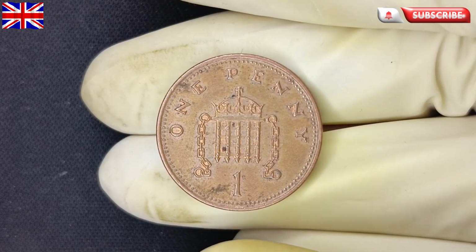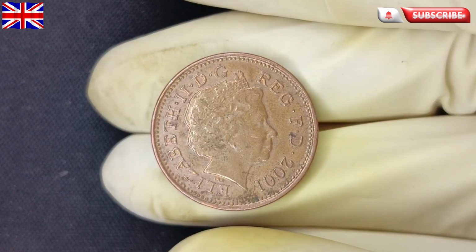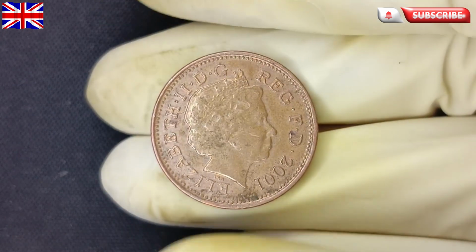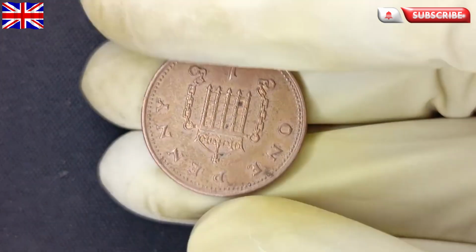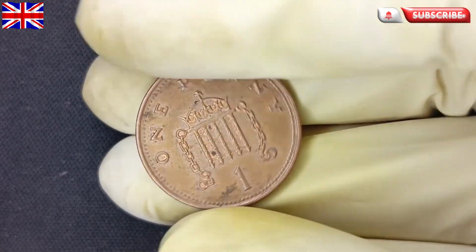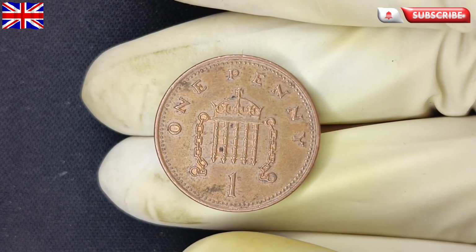Minted primarily in copper-plated steel, this version of the penny featured the fourth definitive portrait of Queen Elizabeth II, created by artist Ian Rank-Broadley. His depiction of the Queen was more realistic and less idealized than earlier versions, emphasizing her maturity and the dignity she carried after decades on the throne. Rank-Broadley's initials, IRB, subtly nestled at the base of the neck, provided a small but important signature to his contribution.